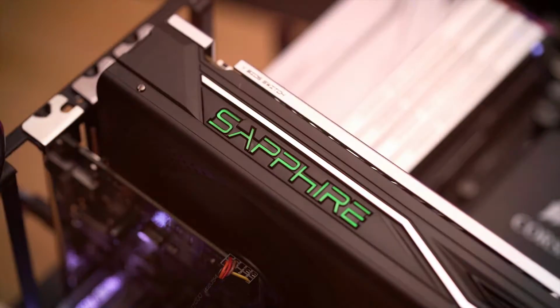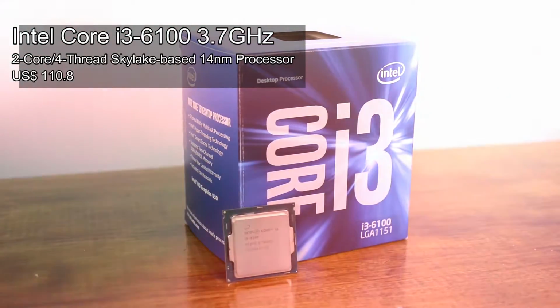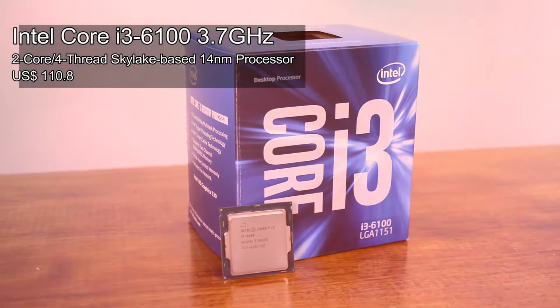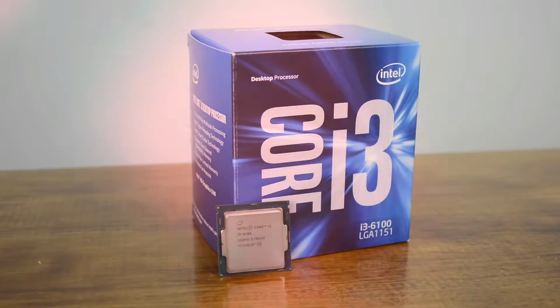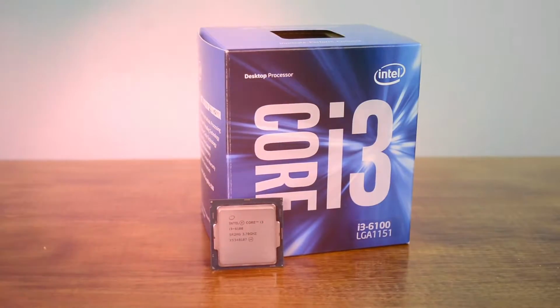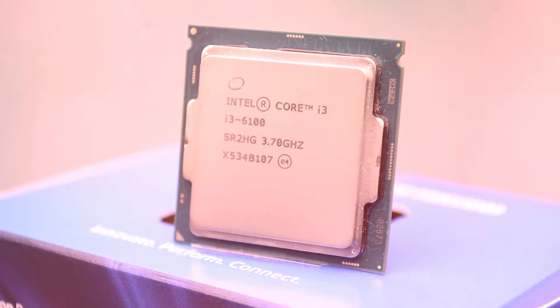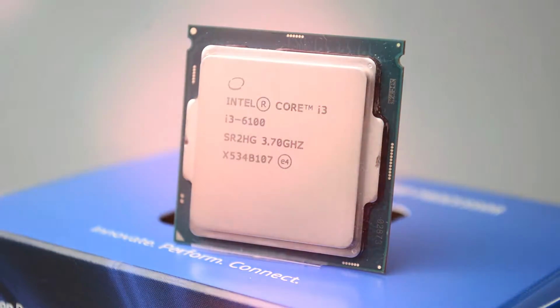Speaking of future upgrade path, our CPU choice falls down to the i3-6100. Going for the Skylake i3 allows you to upgrade to the upcoming Kaby Lake i5 or i7 at a later date. And with 2 cores and 4 threads, this particular i3 is no slouch either. In gaming, the i3-6100 has been proven to be superior compared to anything in its price range at around $110.